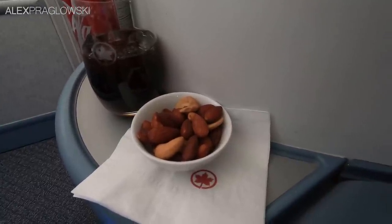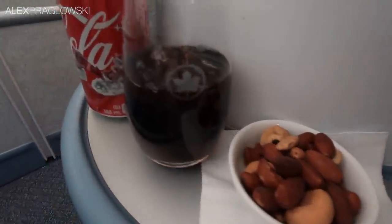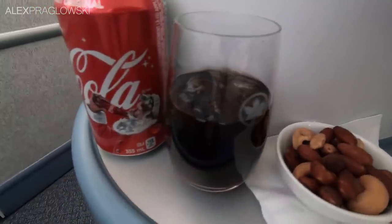The cabin service director came by a bit later, greeted me by name, and gave me Air Canada's classic bowl of warm nuts, as well as a glass of Coke for a drink.